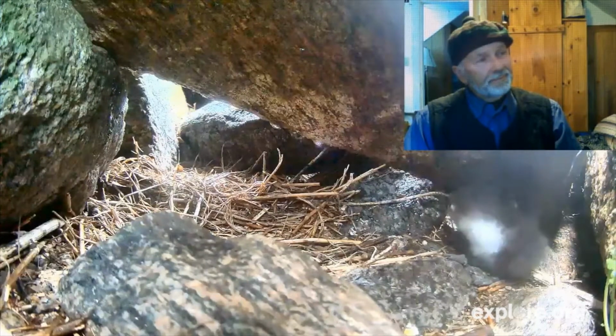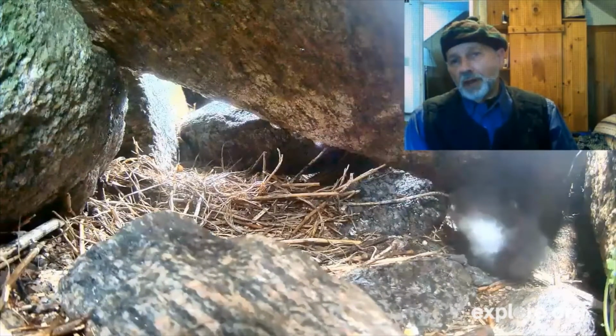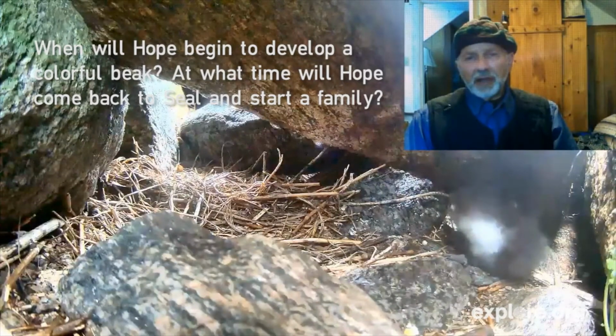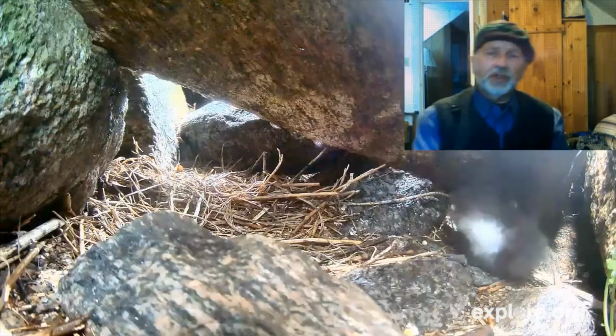Perhaps you could talk also about, this is a little bit of an older one here, when it is that Baby Hope is going to develop that bright, colorful beak, and when she's going to come back and start her own family, and where that'll be. So Baby Hope will have this black beak when she leaves Seal Island in 6 weeks, and will have that until the following spring. It'll then get a little bit of color in it. She probably won't come back that second summer. She'll stay at sea for about 2 full years, and then in the spring she'll come back.